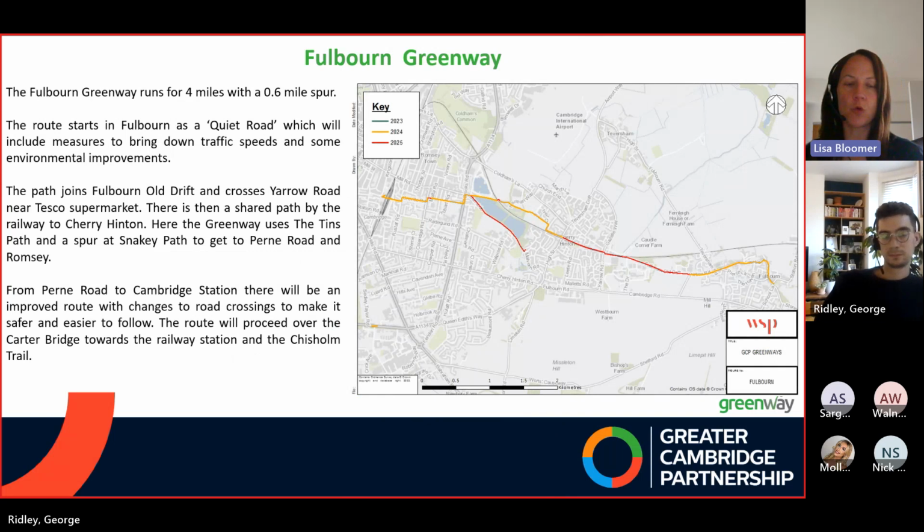So in terms of the Fulbourn Greenway, it runs for approximately 4 miles with a half mile and 0.6 mile spur, which is Snaky Path. The route runs from Fulbourn village all the way through and across the Carter Bridge in Cambridge, so connecting to the railway station there and onto the Chisholm Trail.